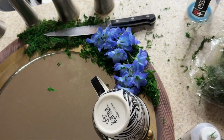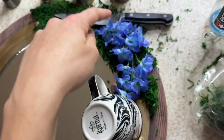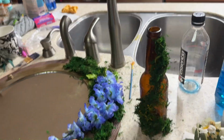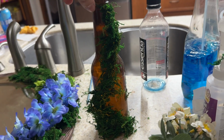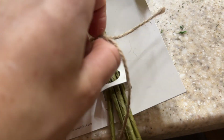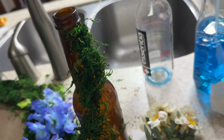Can't go, let it dry overnight. This is what we have so far. This has to really dry, but if you want something to look cuter, you add moss. Okay, moss is the way to go. So this was an old root beer bottle I was talking about. So I just added some moss and painted a little bit. And it came with twine. So I needed twine. Look at that. It came with it. I will just steal this real quick. So I'm gonna put those in here, and then bada bing, I made some.